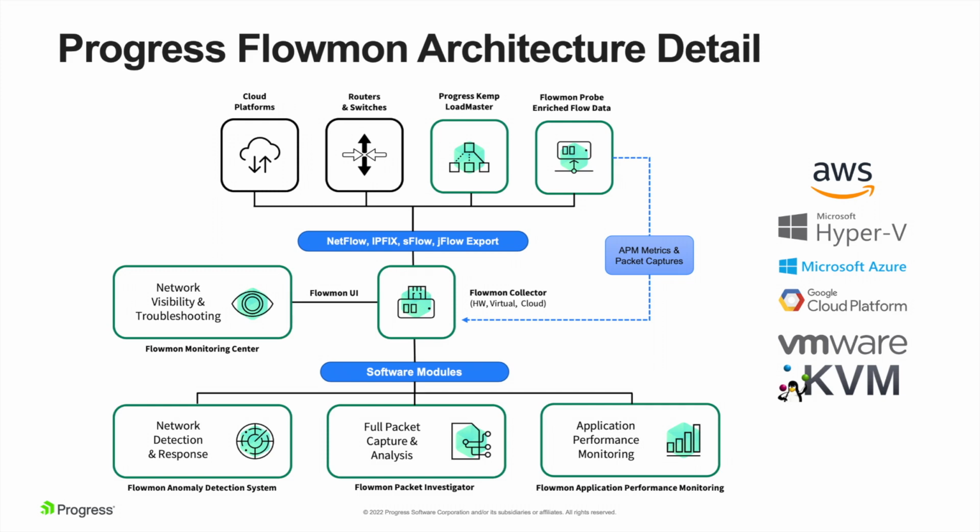The other module, the Flowmon Packet Investigator, allows you to do on-demand full packet capture. I would like to quote Gartner, who states that for 80% of network-related issues, NetFlow data provides deep enough visibility, which is what we provide with Flowmon Collector. And Gartner states that for the other 20%, you need to have the full packets. We like to take the best of both of these approaches. That's why we developed this module.